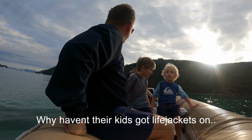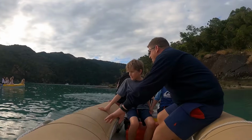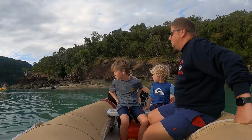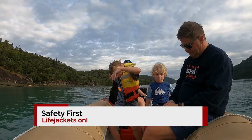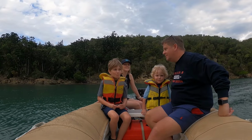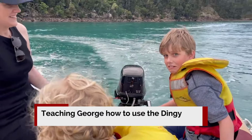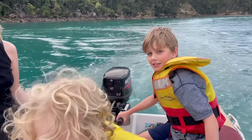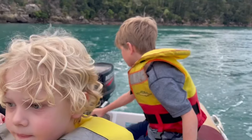What happened to the kids getting life jackets on in the tender? Second tender ride, they don't have their life jackets on. We'll be fine. Did you just do the time? Yeah, it's about an hour. No, 10 minutes. 5 minutes, yeah. Just like sailing though, you've got to look where you're going. Yeah, look where you're going.